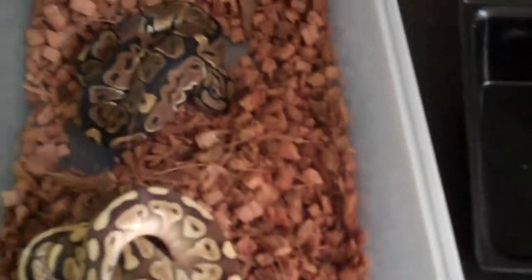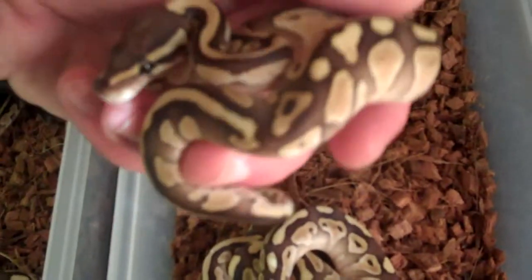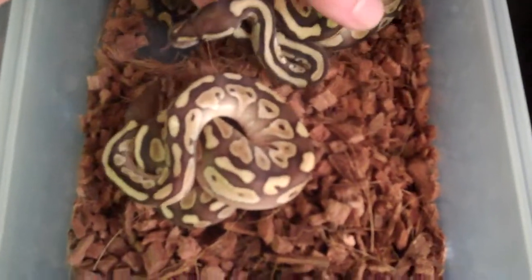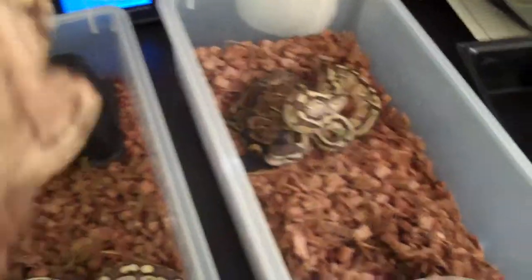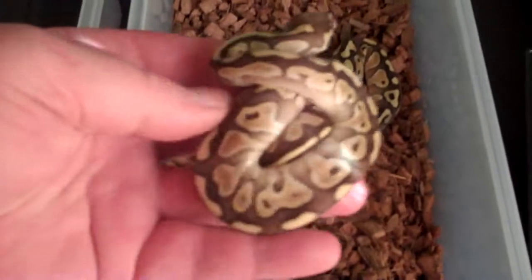One of them, I'm not sure which one it is. It must be the other one. But they got some really cool markings on them. Really nice lessers. My lesser male that bred them was pretty nice too. Nice neck stripes and little, like, dog biscuits and dog bones and stuff like that. Pretty good way to identify where they came from. I think this is the one. One of them had a really nice, long tail stripe.